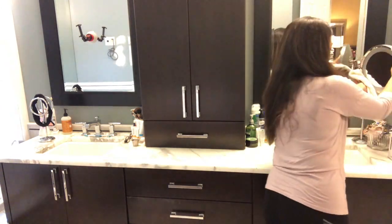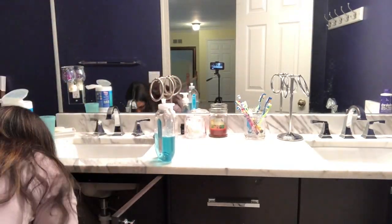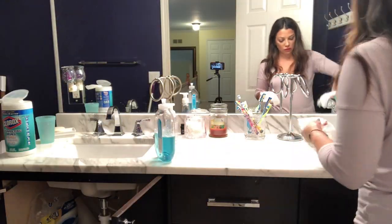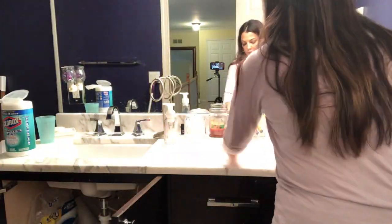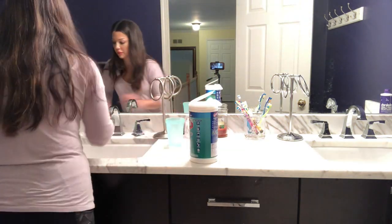Wiping down the magnifying mirrors with a washcloth, and this hand has been following me around for the past 3 days. I think it's even been in some of my older videos. It just moves around the house. I don't know what to do. I think I might throw it out when the kids aren't home so that they don't know it's gone.